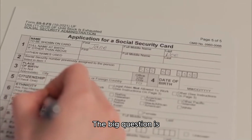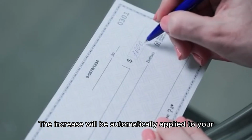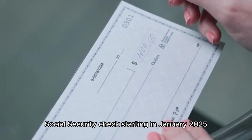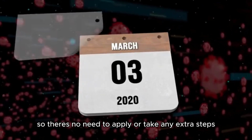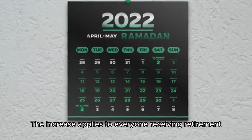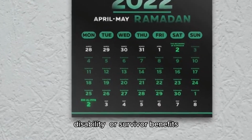The big question is, how will this affect you? The increase will be automatically applied to your Social Security check starting in January 2025, so there's no need to apply or take any extra steps. The increase applies to everyone receiving retirement, disability, or survivor benefits.